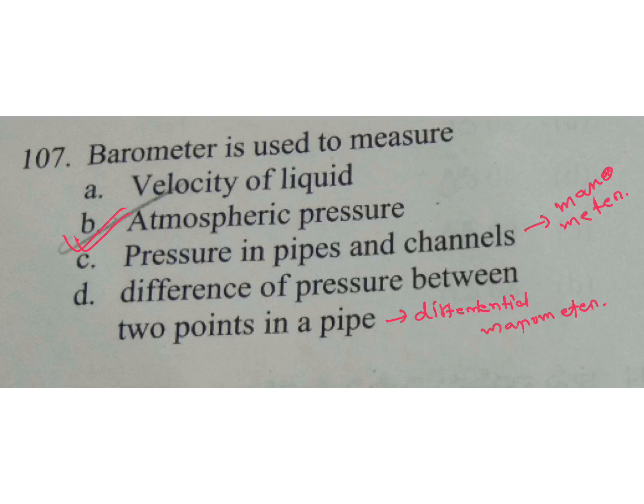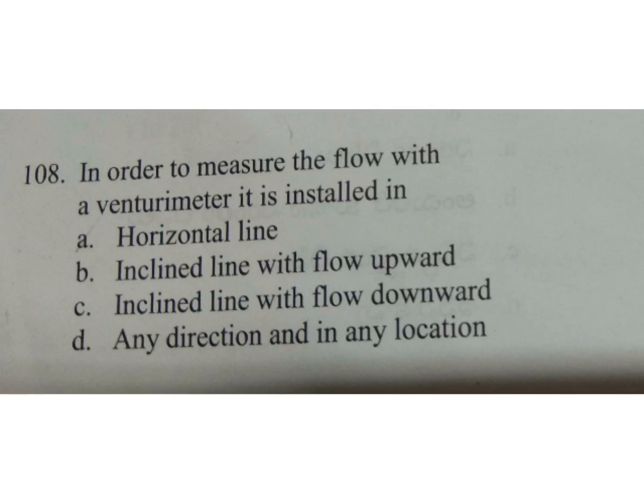In order to measure the flow with a venturimeter, it is installed in: A. a horizontal line, B. an inclined line with flow upward, C. an inclined line with flow downward, D. any direction and in any location. D is the answer, any direction and in any location. This one was also asked in PSU examinations, so this is also important.